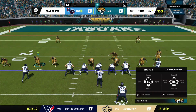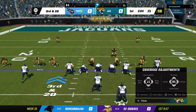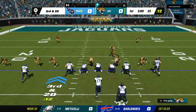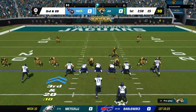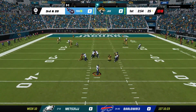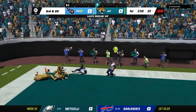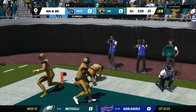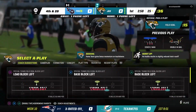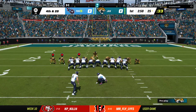So third and long after the sack. Tough task for Tannehill and the Titans. Now back to throw. And that will be incomplete. Oh, he left that one in a bad spot, but fortunately it's just an incompletion and not picked, to bring up fourth down.